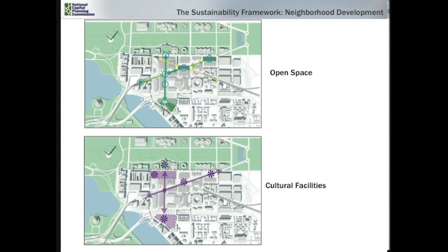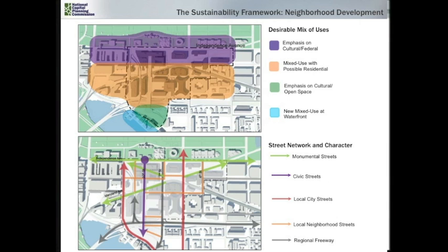So this is basically everything I don't get to talk about tonight. We basically have looked at everything that's going to transform this area. The open space, looking at Maryland Avenue and 10th Street as major open space corridors where cultural facilities might go. It's sort of a new desirable mix of uses.